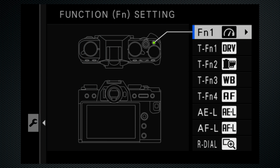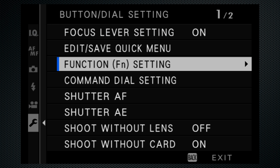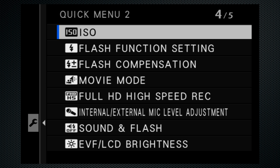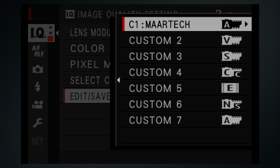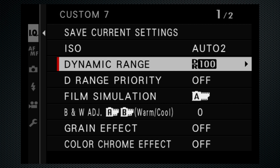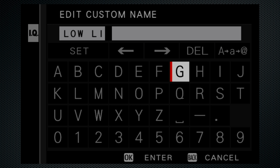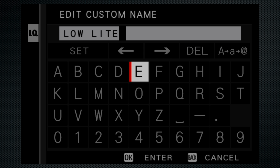In addition to the customizable buttons and swipe motions, the functions available on the Q menu can be customized. As well, up to 7 custom configurations can be created, saved, and named. That's a useful feature, so I know what I intended when I saved those settings.